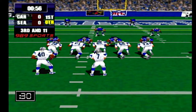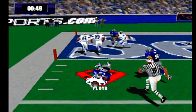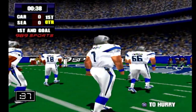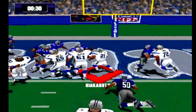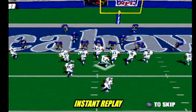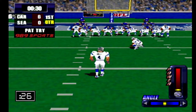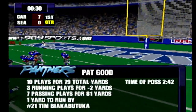This will be the drive's eighth play. Erline to throw on third down. Lloyd brings down the ball. Yeah, baby! Erline scans the defense on first down. Touchdown, Panthers! I'm feeling it! And it's good. The Panthers, 7. The Seahawks, 0.